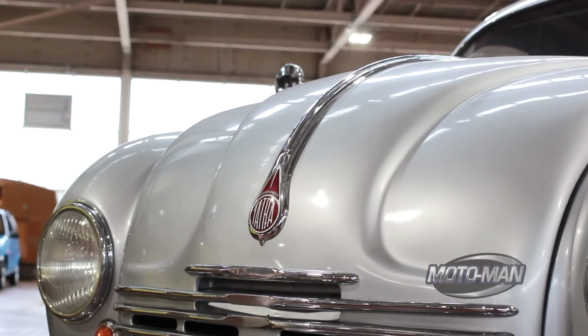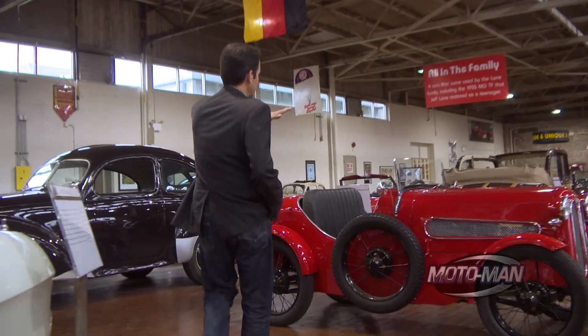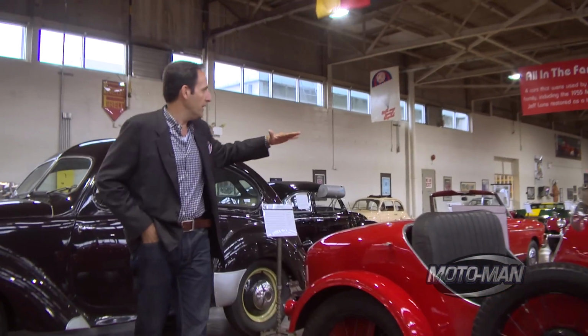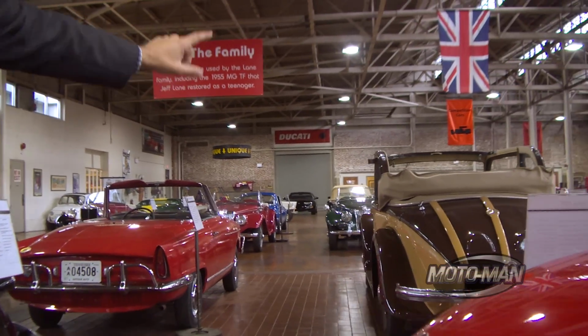Now come on over here. We've got a Mercedes-Benz that is, granted it's a little more stodgy, but it still has more of a bubble shape and a rear engine for a Mercedes from the 30s.